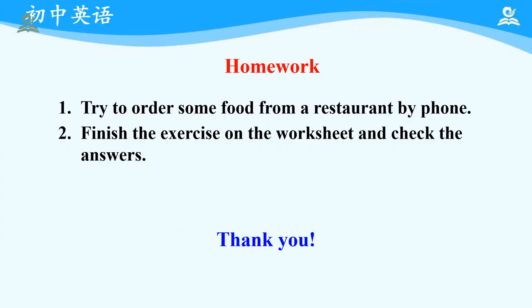Now, let's look at our homework. First, try to order some food from a restaurant by phone. Use the expressions we learned today. Second, finish the exercise on the worksheet and check the answers. Thank you for listening.